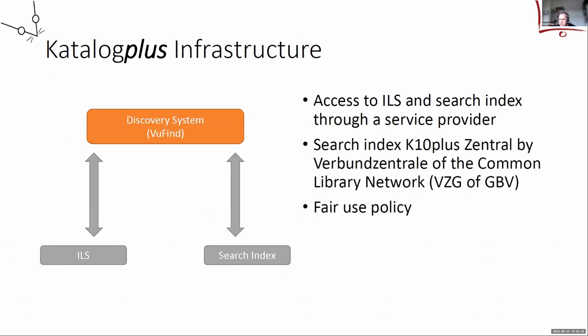If you look at the infrastructure, really quick, we access our library system's search index through a service provider. So we don't index the data by ourselves. We use the K10plus Central search index by the Verbundzentrale of the Common Library Network. It's a huge search service that's used by many libraries in Germany. And the use of this search index is regulated by a fair use policy. And this is the Stichwort, as we would say in German.